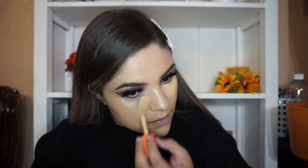So moving on to concealer. This is the Juvia's Place concealer. I am in the color number 18. I don't like the sponge at all, so I'm just not gonna use this to blend out my concealer. Instead, I'm just gonna use this one. This is the Makeup Shack sponge. So I'm gonna use a brush to blend it out, and then with the sponge, I'm just gonna go over it.